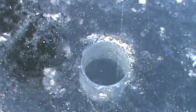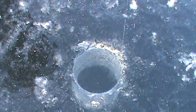Fish on. We've cleaned the ice off extensively here. Corbin's been working hard. Finally got a fish. You see him? Not yet. Should be able to see him pretty good. There he is, coming up. Nice fish. Beauty. Way to start the day, buddy.